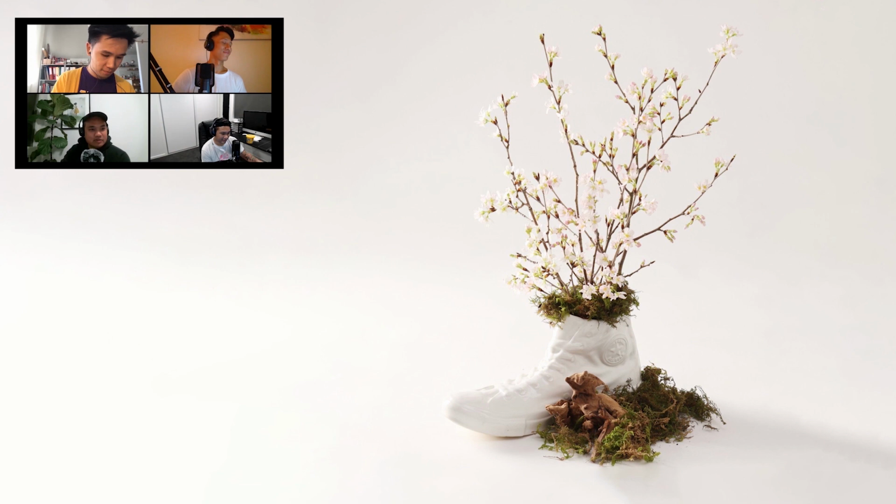Converse Tokyo X Ceramic Japan X, I guess you say dot blink, All-Star High, but it's basically like a vase of some sort. So it's just a Chuck Taylor, but they made a ceramic out of it. Cop or drop for this pot. A pot for plants, but it's a sneaker.